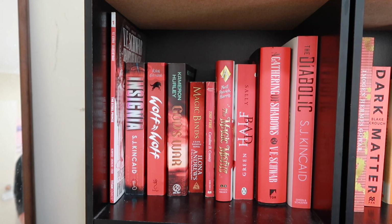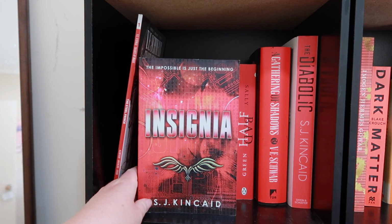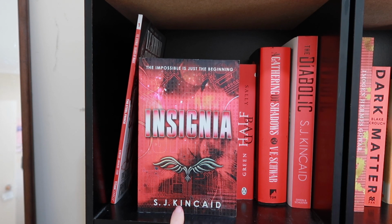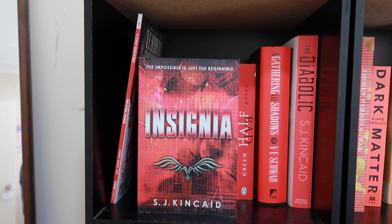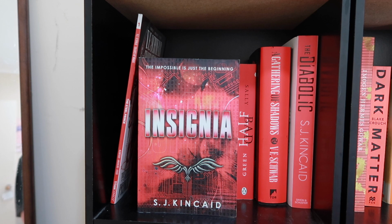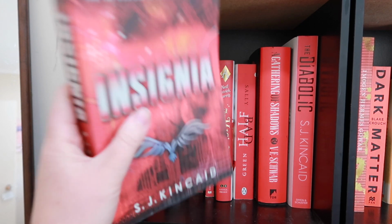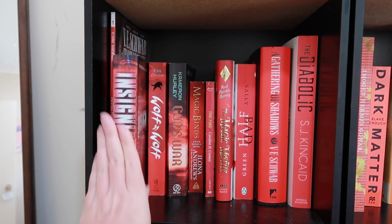In terms of which book I want to read the most from this, I've actually read most of these books. I think the only one I haven't read on this shelf is Insignia by S.J. Kincaid. S.J. Kincaid is the same author as The Diabolic. I got this book for like $2 in a bargain bin, as well as the other two books in the series, and I know that they're very highly rated on Goodreads. I don't know much about them other than it's some kind of a science fiction hacker story, but I'm excited to get to that series at some point.